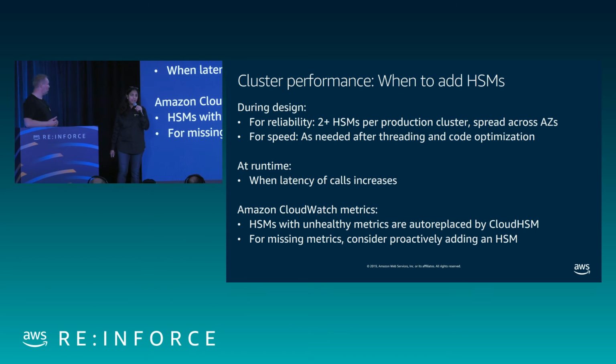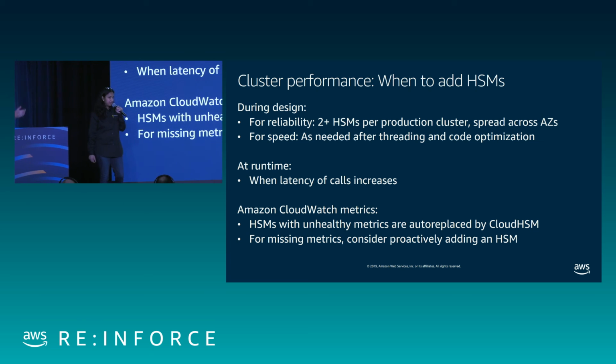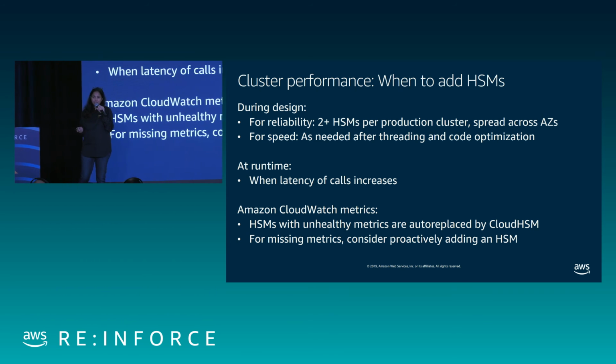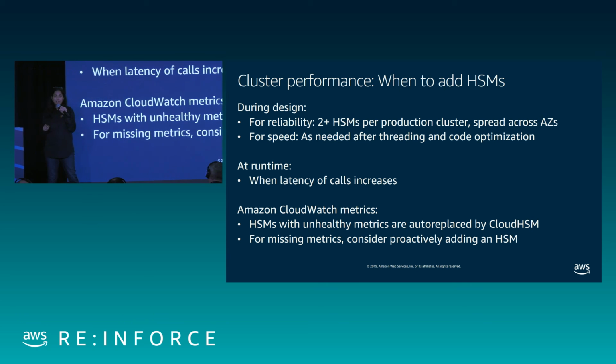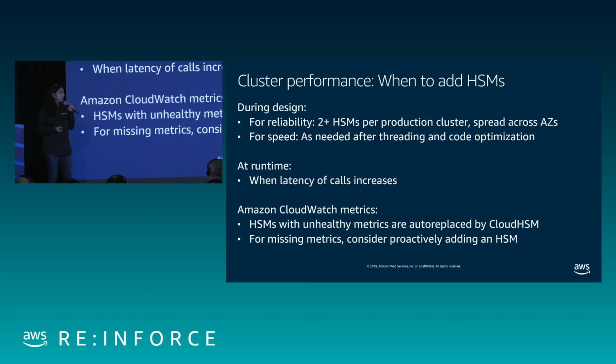Now, there's one other thing I want to call out. Our HSMs publish health metrics to CloudWatch. If you see an HSM unhealthy, or if you see metrics doing strange things, generally you don't have to respond to it. We watch those metrics for you, and we will replace the HSM for you.